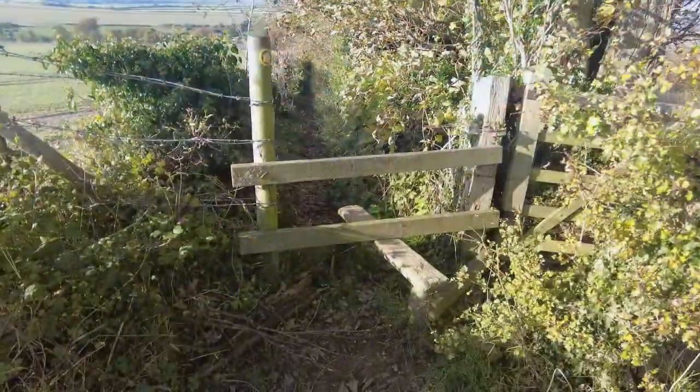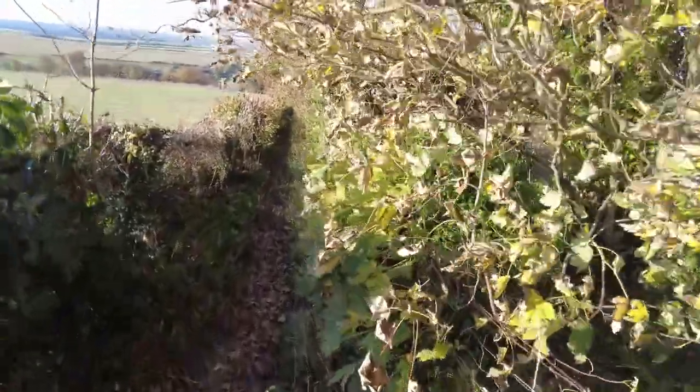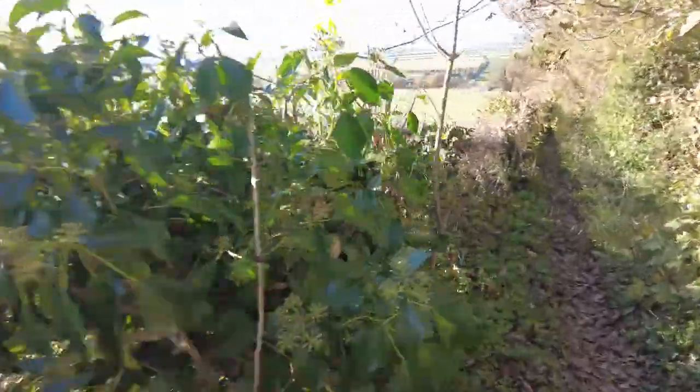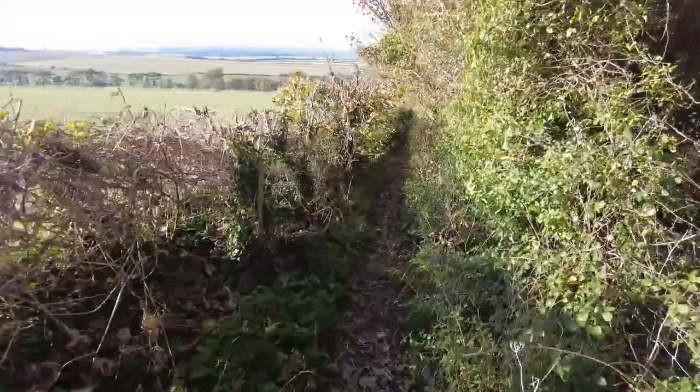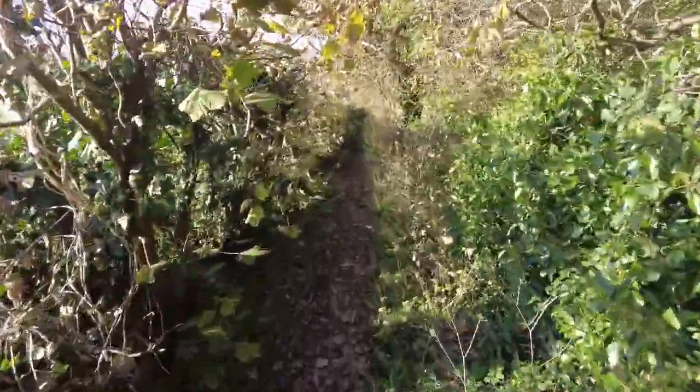I found the path. Trouble is, it's quite a narrow little overgrown thing. Would be a perfectly usable path on the other side of this hedge, but the farmer's quite adamant he doesn't want me to come there with signs, so we'll go through this instead.